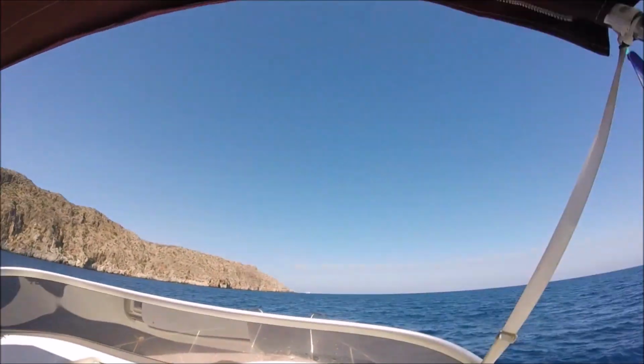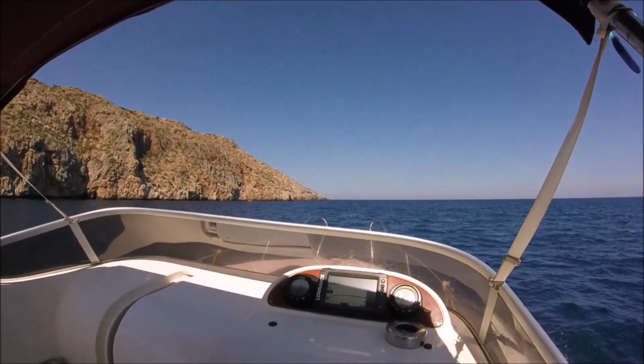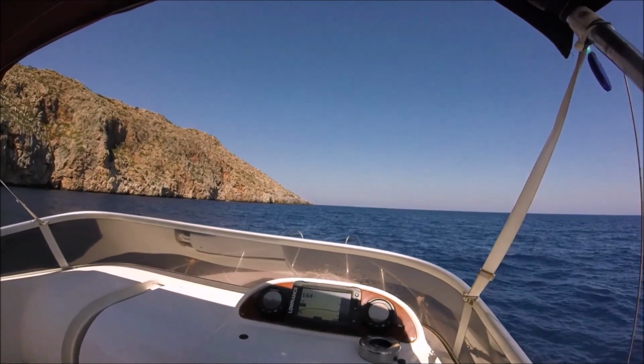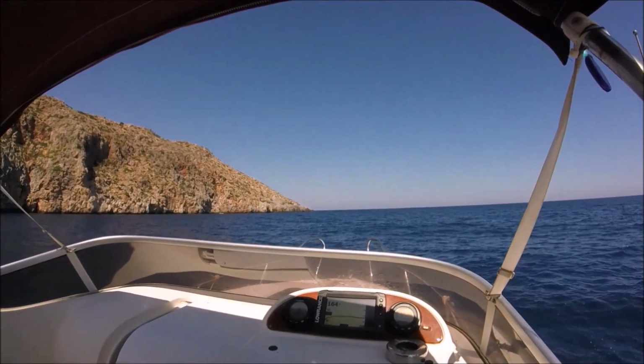Okay, on with the trip guys, on with the trip. Okay guys, we're just coming up to the peninsula. Here's a map of where we are right now, and you're seeing it in real time. Okay, there you are, that's exactly where we're at right now.